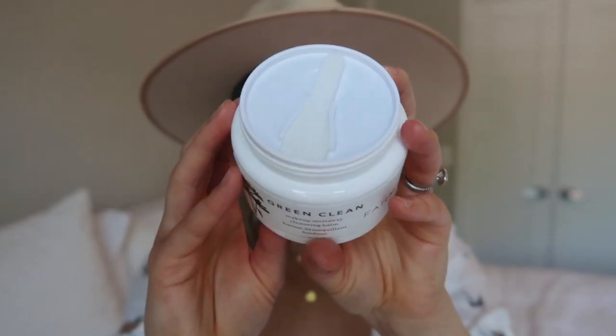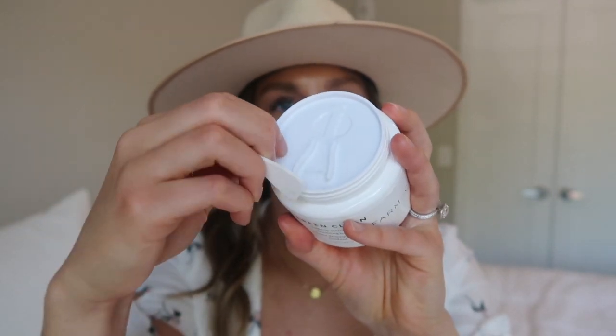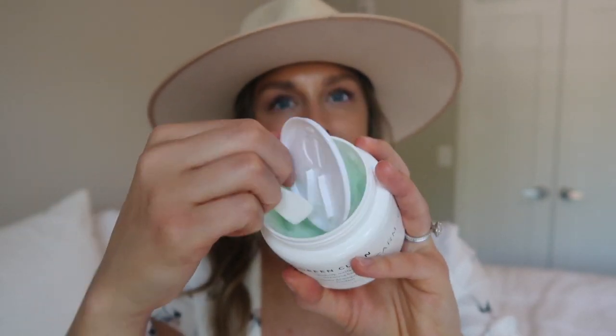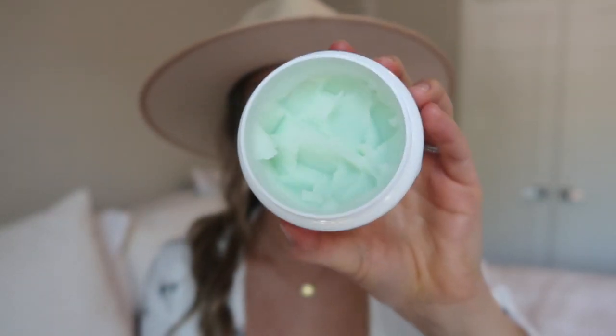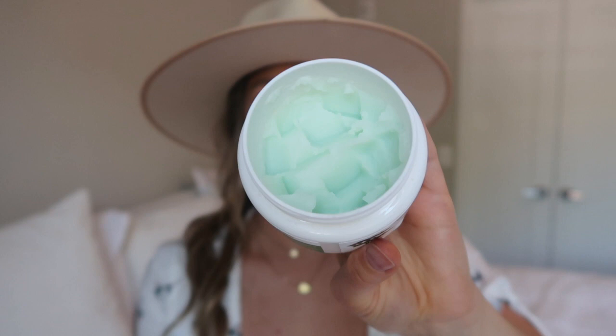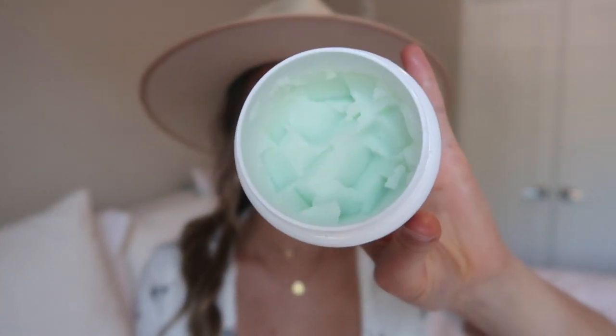If you guys can see, it comes with a little spatula at the top, which I love because it keeps it nice and sanitary. You don't have to dig your fingers in. And then there's a little lid, and the inside looks like this. You can see that I use it. It's like a solidified, I don't know, like an oil almost, a balm.